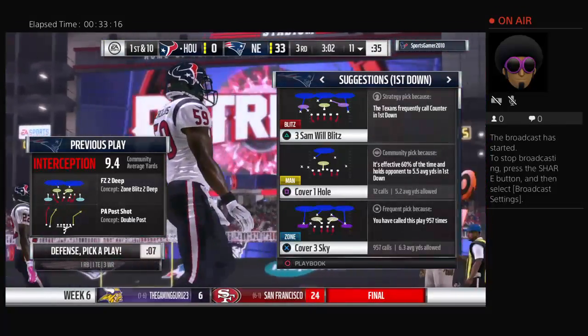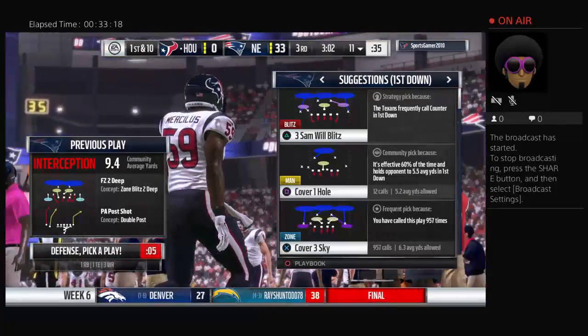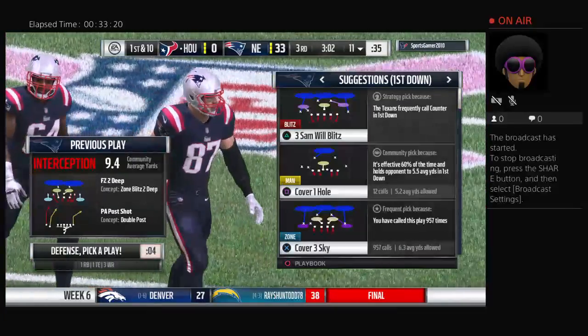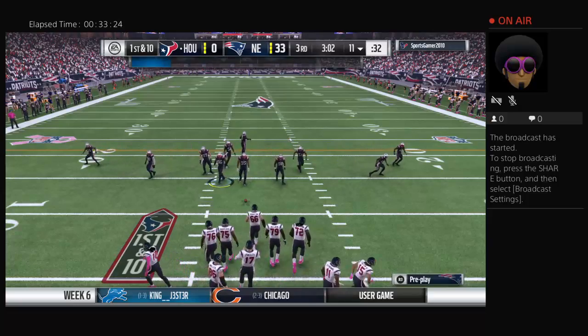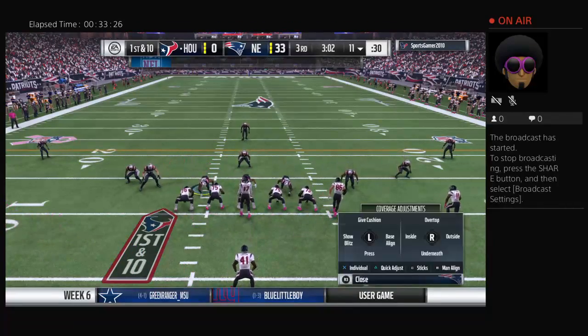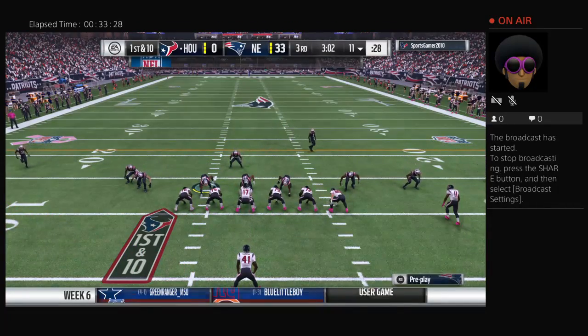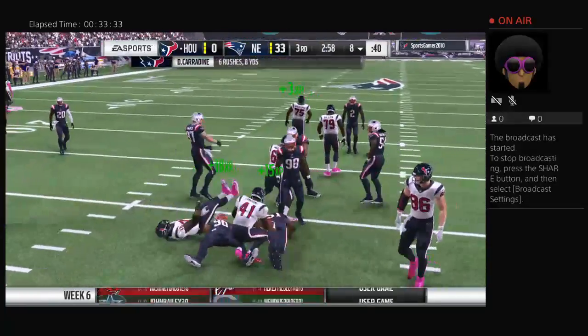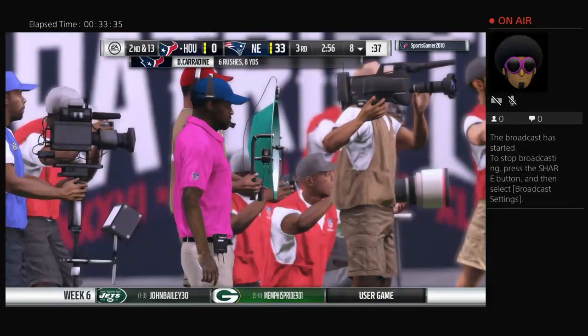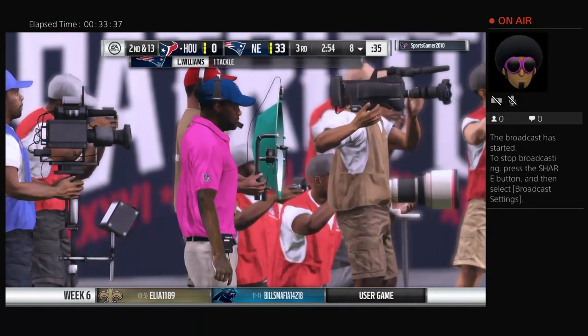And how many times have we sat in meetings with coaches and they use the term complementary football? Offense take care of the defense, defense take care of the offense. That didn't happen on the last possession. This is a chance for them to pick themselves back up and help their team. Yeah, we'll see if they can recoup and recover. And he is going to lose yardage here. A loss of a full 3 yards, and now it's second down.